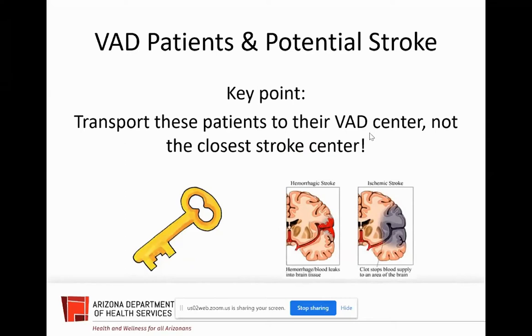We prefer that they go to their center, but if we're talking 20, 30 minutes of longer transport, then that's a discussion that we can have. But you'll know all this because you have already spoken to us on the phone by this point. If you're in the home, you're assessing your patient, you're calling us, you're involving the family, and then we make the plan kind of together.